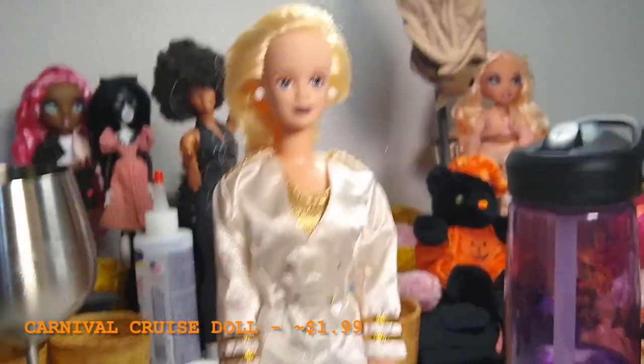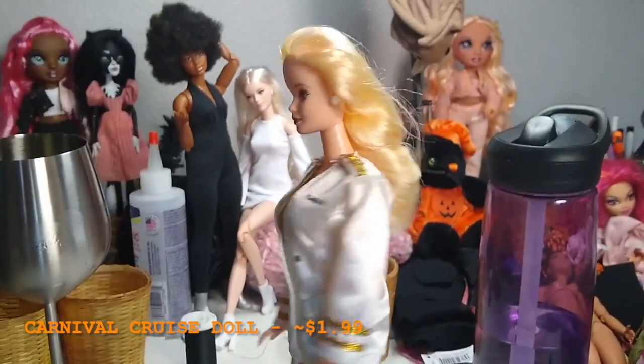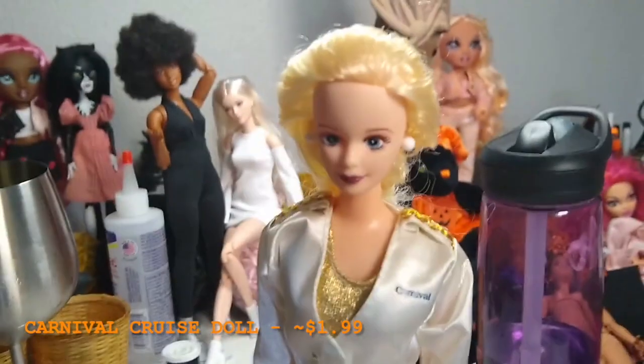And weirdly, she just pretty much is a Barbie knockoff. But I've weirdly seen some of these dolls floating around eBay, and I've been low-key curious about how different those knockoff dolls coming from cruises and stuff are. So I thought that was kind of neat. But the reason I picked up that pack was for this doll.